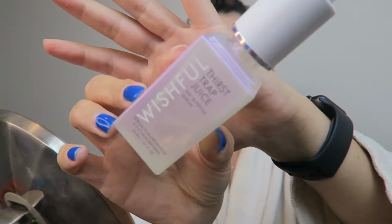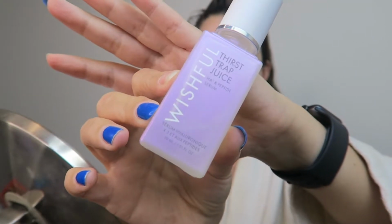My skin is feeling dry today, which is surprising because I just had a facial recently, but because I had that facial, I must say I've been ignoring my skincare a little bit, so that does kind of make sense. I'm gonna start with the Wishful Thirst Trap Juice. This is a hyaluronic acid and peptide serum.